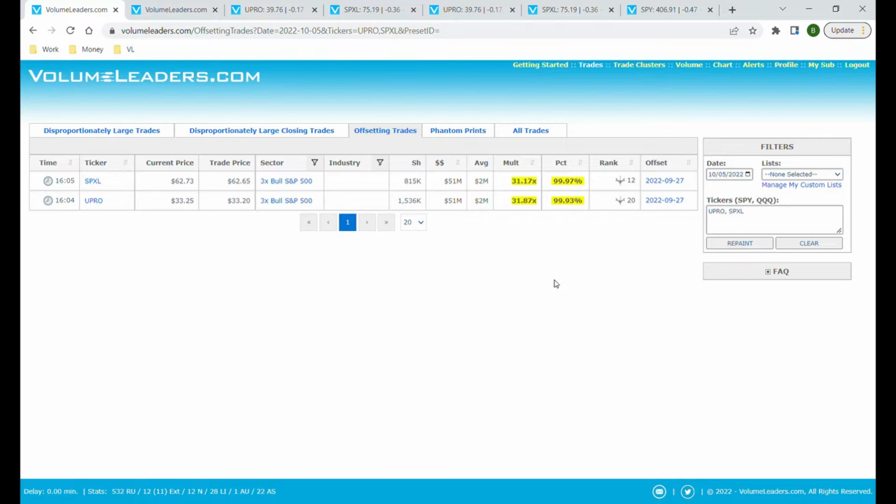So the example I want to talk about here is we saw two on the same day, on October the 5th. And I tweeted about this. You guys can go pull up the tweets if you want to. But UPRO and SPXL are both leveraged ETFs for SPY. And on that day, we saw two very large trades come in. The SPXL trade was ranked 12th, and the UPRO trade was ranked 20th.